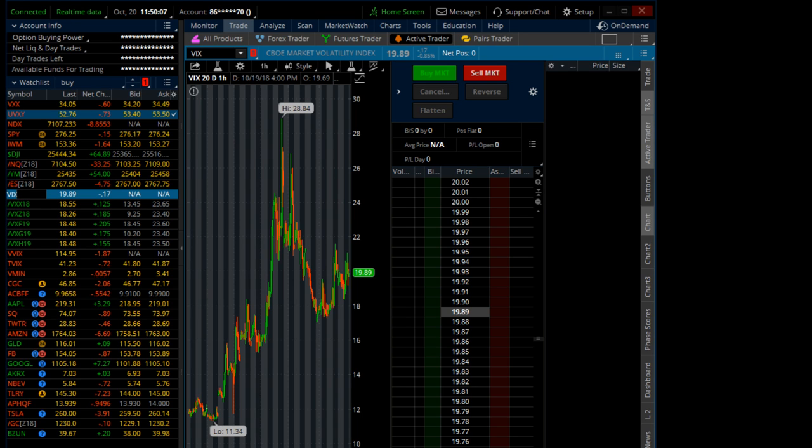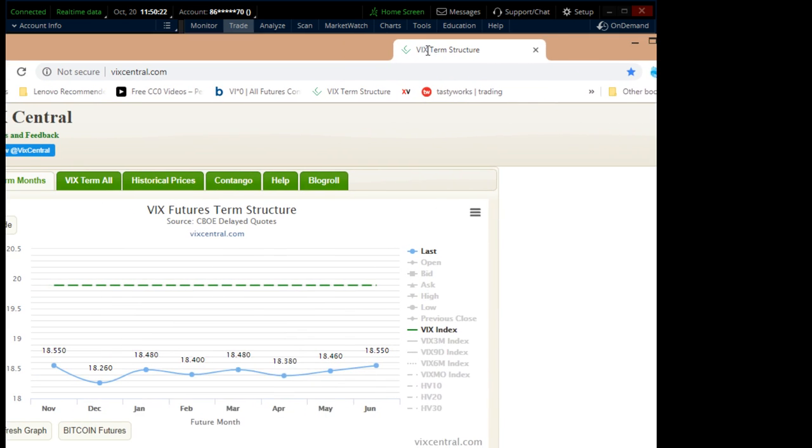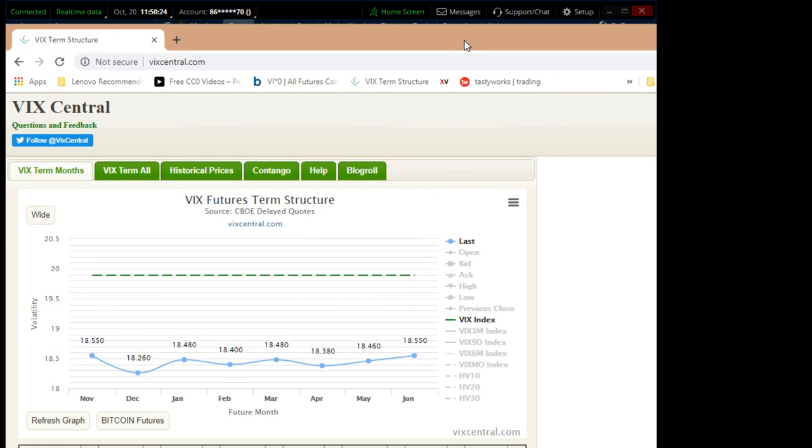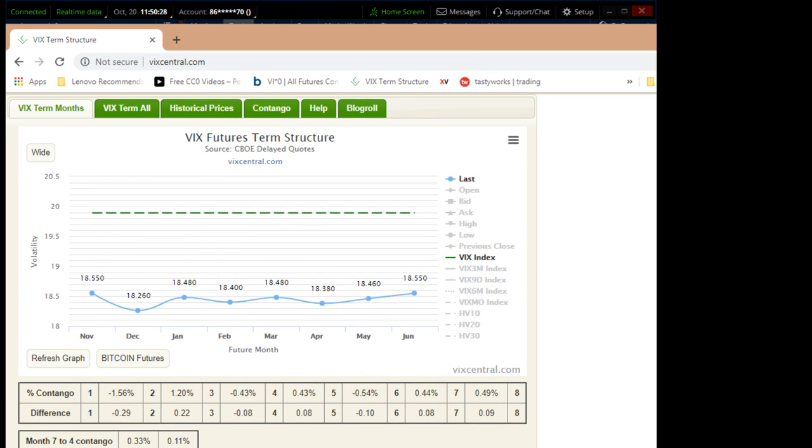The term structure, currently we are in backwardation. We came out of it for a little bit. Term structure was very flat for a while. Well, let's go to VIX Central to look at the term structure here for a second. And here we go. And it's looking once again very flat, and of course, the spot being above all of the futures.